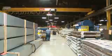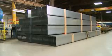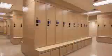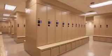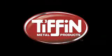Tiffin Metal is a custom solutions provider serving the outdoor advertising and material handling industries. We also manufacture and sell Sentinel brand lockers and storage products. Tiffin Metal is a reliable engineering and manufacturing partner for our custom and OEM clients. Our custom fabricating strengths have no limits. Your idea is our challenge.